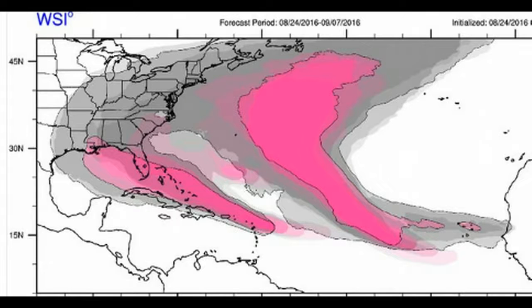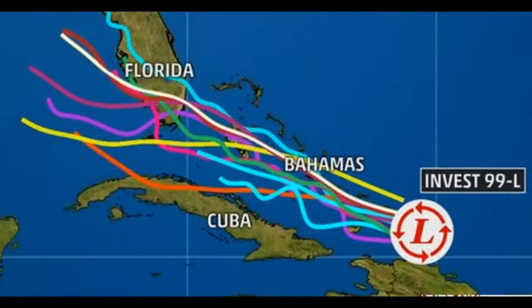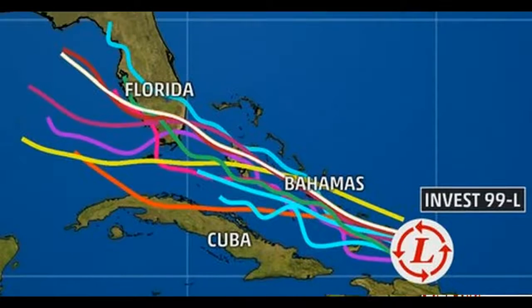Now, when looking at these last two systems, you can see the last one had tracked right up through here when, like I said, there was a lot of hype that it was going to come right on in like this one is, but it looks like this one, what is said to be Hermine, is the one that can cause some damage.